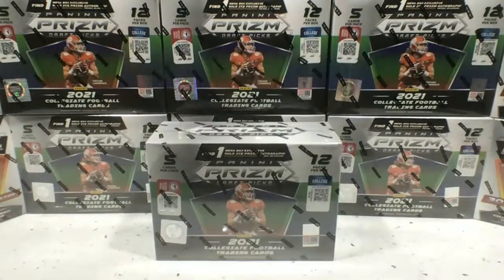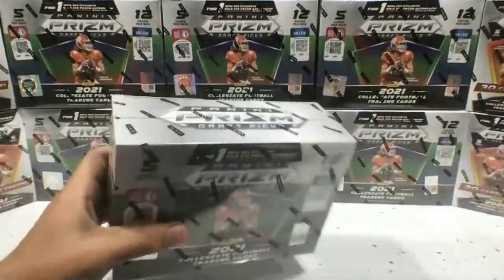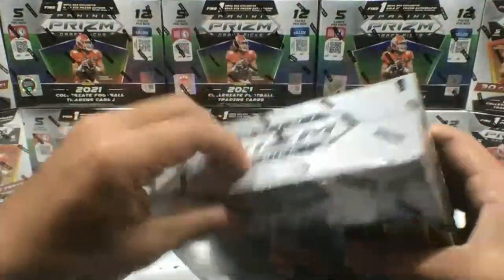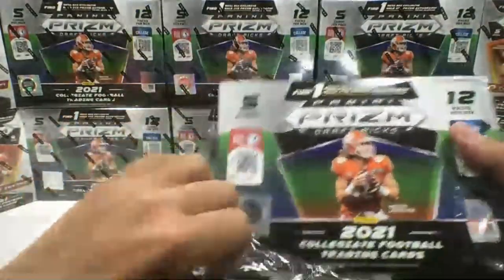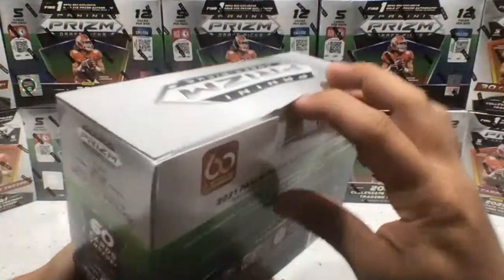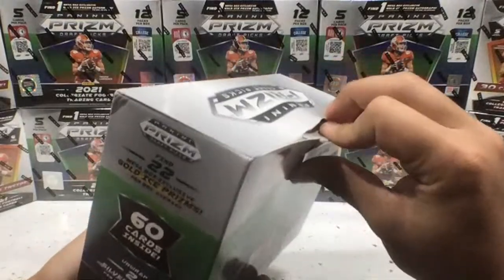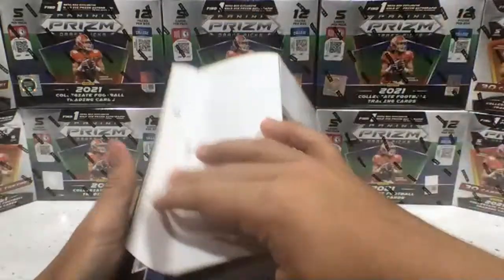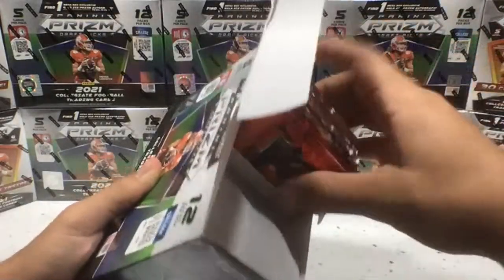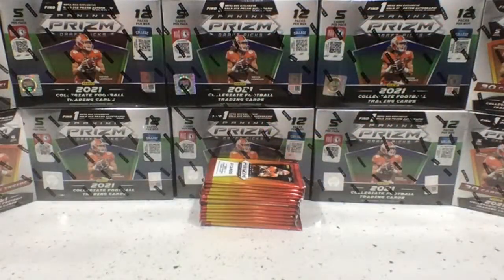I just scoot over my chair a little bit. All right. So let's get started here with our first box. Struggle opening these boxes up. We got 12 packs per box, 5 cards per pack. So let's do this.